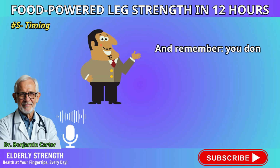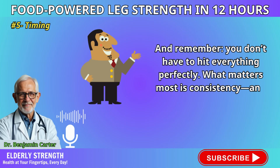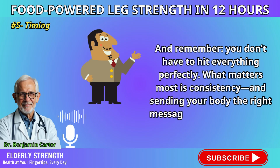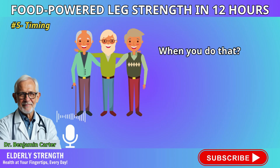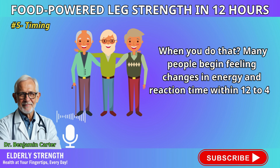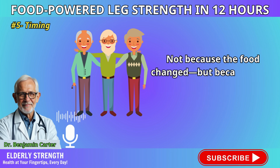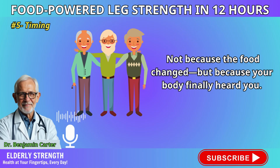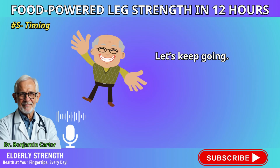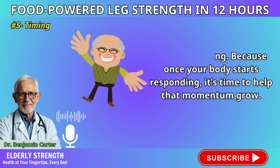And remember, you don't have to hit everything perfectly. What matters most is consistency and sending your body the right messages at the right time. When you do that, many people begin feeling changes in energy and reaction time within 12 to 48 hours. Not because the food changed, but because your body finally heard you. Let's keep going, because once your body starts responding, it's time to help that momentum grow.